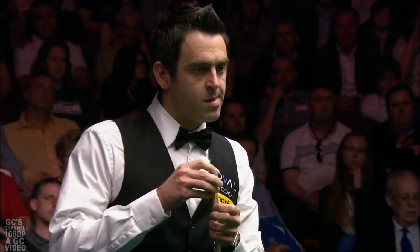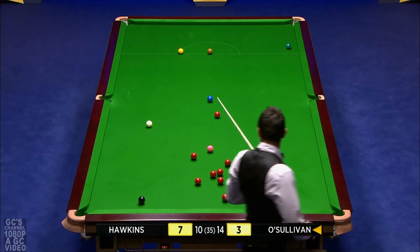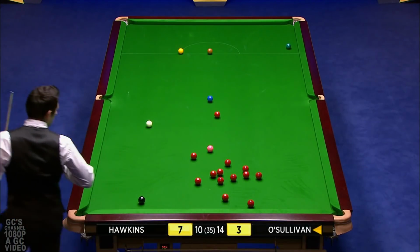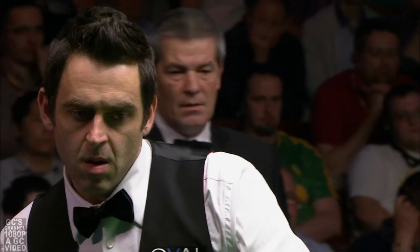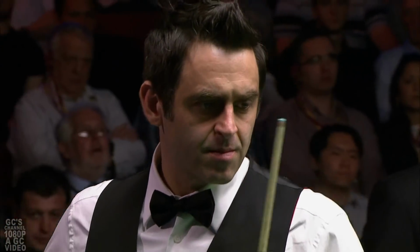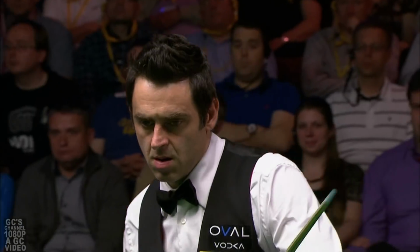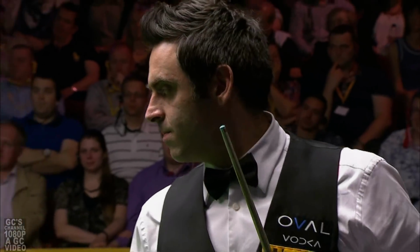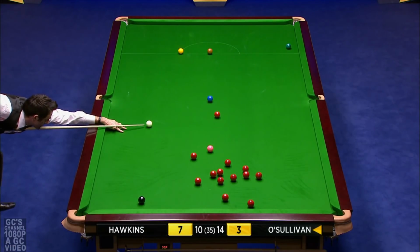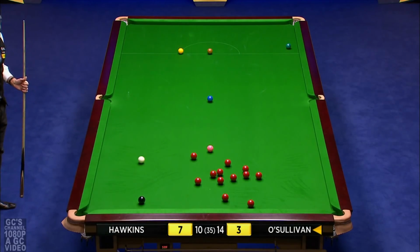Three. The last frame of the last session, I've never seen Ronnie concentrate so hard to take it. He played some unbelievable tactical play and little snookers, and he knew the importance of opening up that three-frame advantage. He's doing the same here. Four.